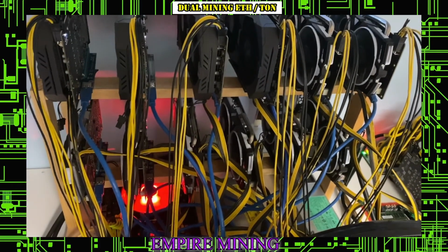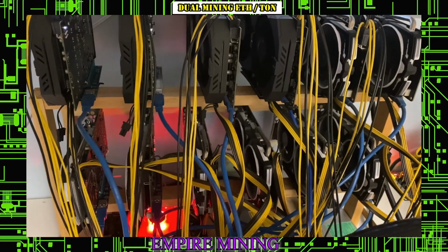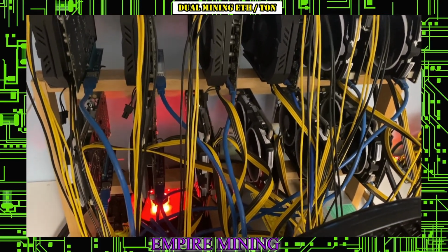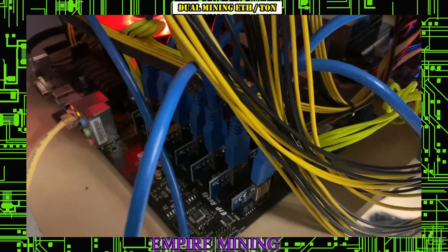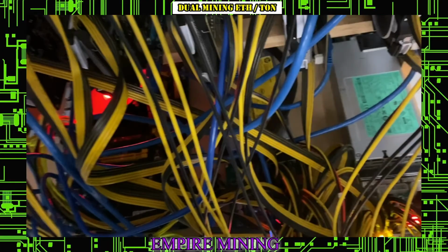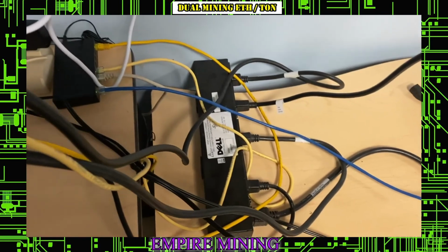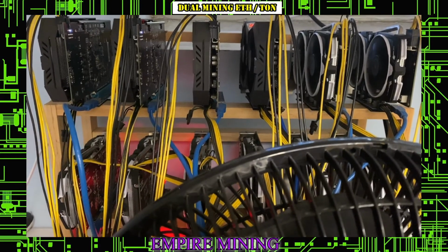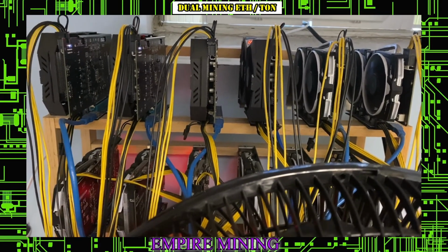Up here we have a 12-card rig. This particular rig I think has been running for 2 years. This is now dual mining. There's the motherboard, BioStar 12 porter, which is almost impossible to find right now. 2 power supplies tucked in down there, 1500 watt and 1200 watt, all running on 240. As you see, this is pretty much a temporary setup to provide heat. This is actually in the basement of my house, so it provides heat for pretty much most of my house.